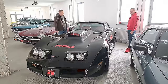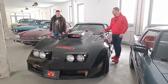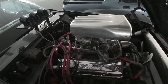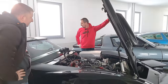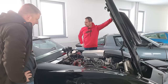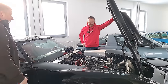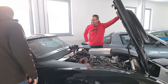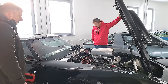It's 8.2 liter, definitely a big block, Edelbrock. You take this car out to car shows as well? Yeah, we were with this car at one show. Amazing engine, especially that intake. I bet it sounds really crazy. It's a loud car, especially with the light bars on the side. It's custom made. Fantastic car.